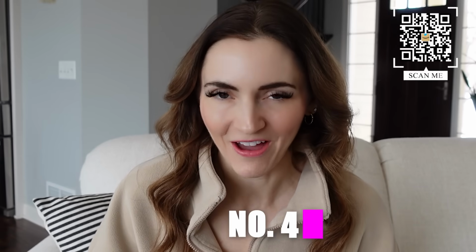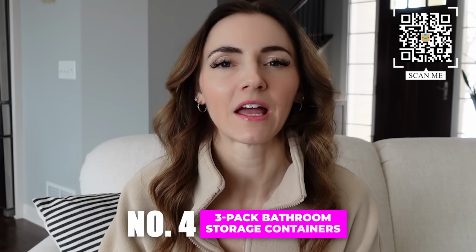This 3-pack of bathroom storage containers. I'm at a phase in my life where I open a drawer, a cupboard, I want to feel inspired and excited to keep it that way.